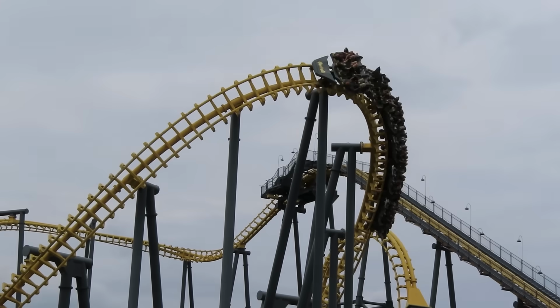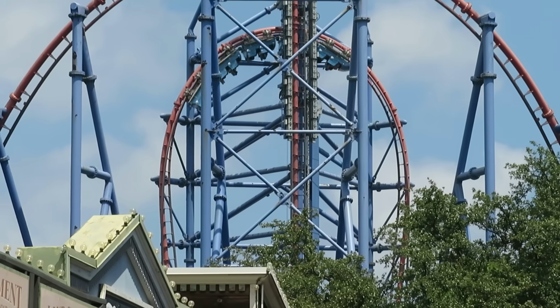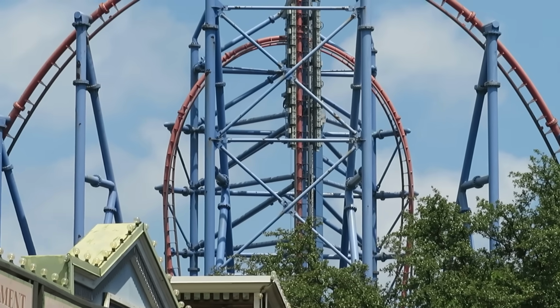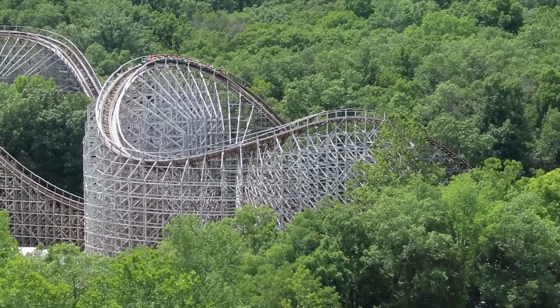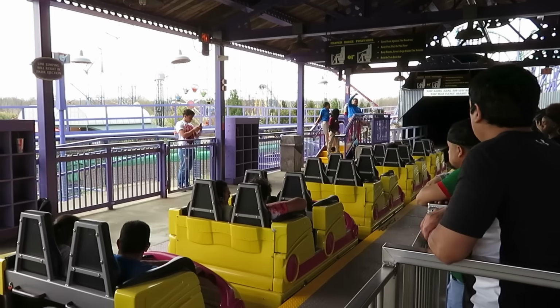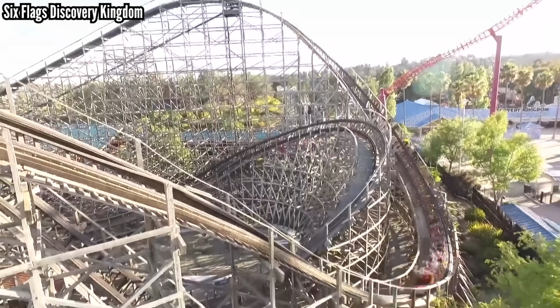Just a note, Six Flags had big years in 1998 and 2001, but it just doesn't compare to the massive influx from 1999 to 2000, so those are the years I'm focusing on here. Also, I'm trying to judge how these coasters were at the time of their opening, so any modifications or roughness that have come along in the last quarter century, I don't want to consider that.